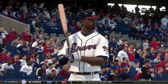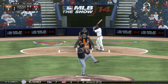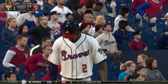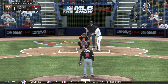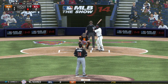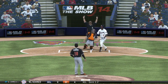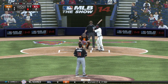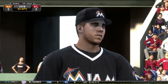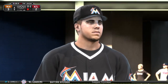B.J. Upton will stand in, an RBI single in his first appearance. First pitch on its way to Upton. And that misses, ball one. And this is going to be a foul ball. And now a fastball, but he's able to hold off on it, and it's 2-1 now. A lot of late movement on that fastball. That nearly came back to the outer edge.